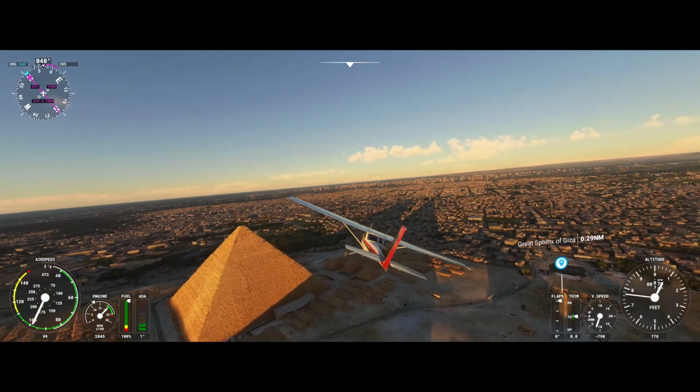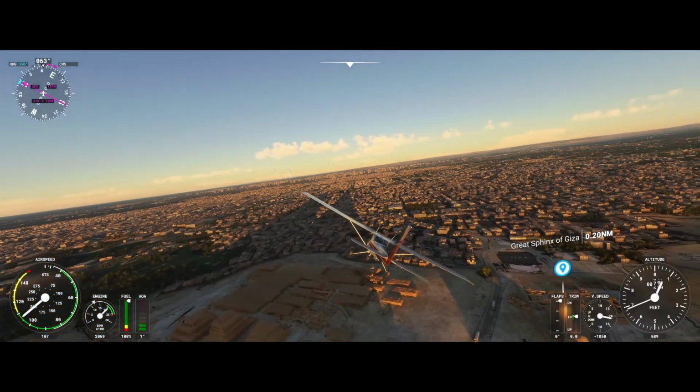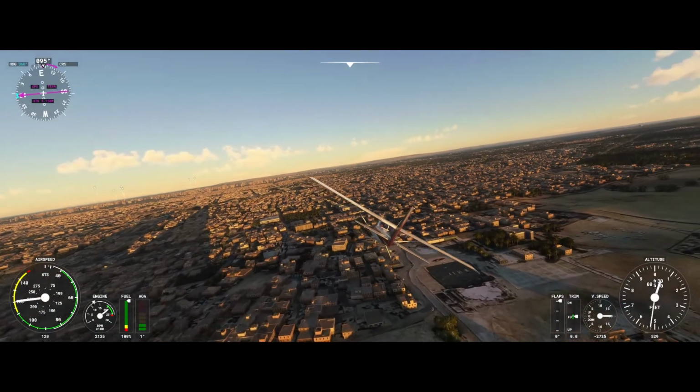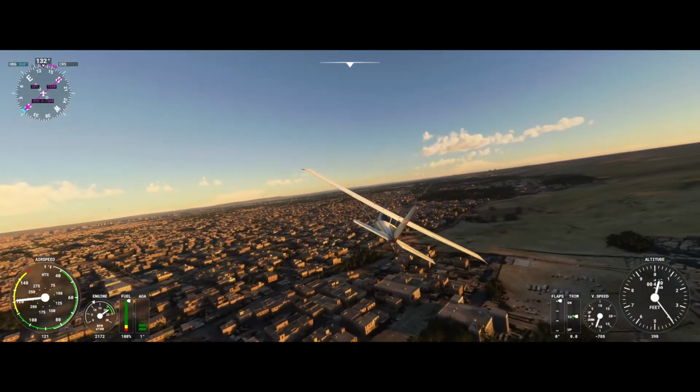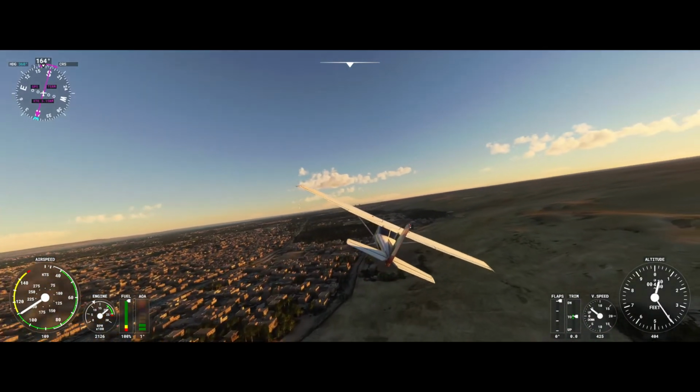It measures 73 meters long from paw to tail, 20 meters high from the base to the top of the head and 19 meters wide at its rear haunches. It is the oldest known monumental sculpture in Egypt and one of the most recognizable statues in the world. The archaeological evidence suggests that it was created by ancient Egyptians of the Old Kingdom during the reign of Khafre.